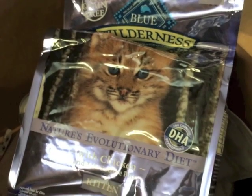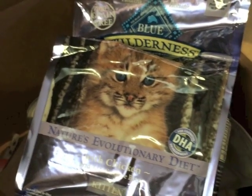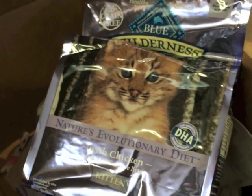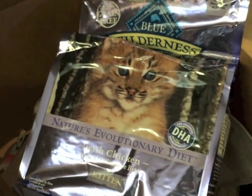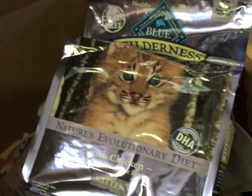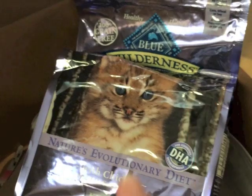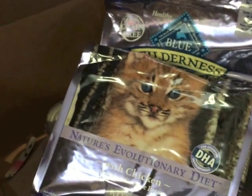She also sent a bag of the Blue Wilderness Chicken Kitten formula, which I love. It's really funny because all of the cats and kittens that I have right now eat dry food as well. Most of the time I'll have one or two cats or kittens that will only eat the wet, but not right now. Right now, all of them eat the dry, and a couple of them prefer the dry. So I'm going through this really quickly, but I'm very excited because in this mail there are 3 bags. I'm actually having to use one of the bags already because I've taken one of the bags into the foster room. But I'm really excited to see this.